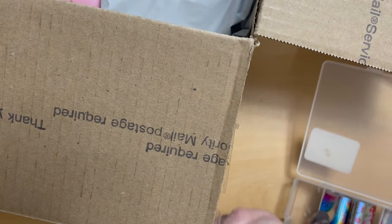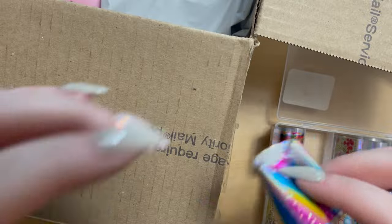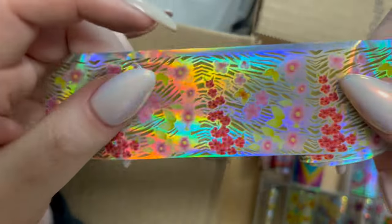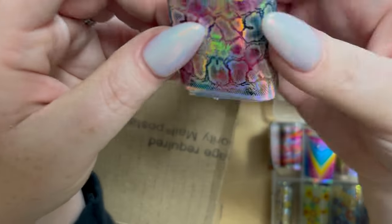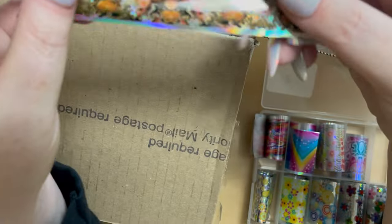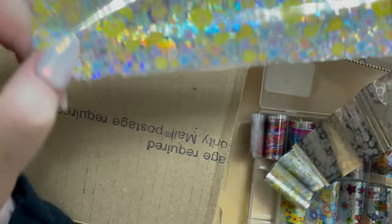I like these ones because they seem so groovy. So we have this one. This one I love so much. Nice rainbow with the triangle. And then we have these ones. Nice cherry blossom, very holographic. This one here, like a snake skin. Again, holographic, different colors. This one, another snakeskin one. Cool. And then it looks like we have some flowers on this side. These are really groovy, very 70s style looking.